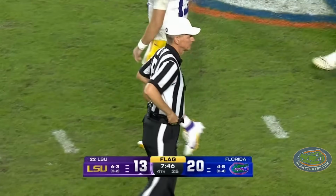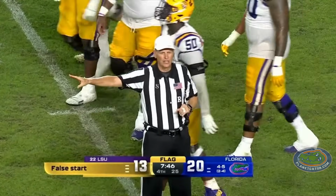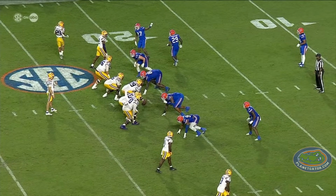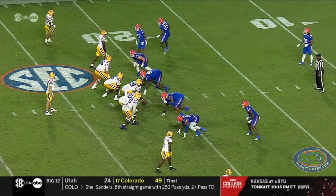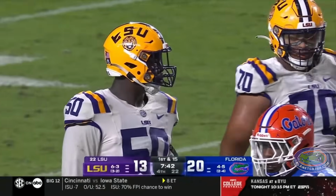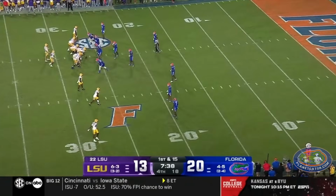Come on, false start. Offense, number 50. 5-yard penalty. First down. That was Emory Jones. That was interesting. They motioned their tailback to an empty formation. Jaden Robinson went out with him, so that means you got man coverage. We haven't played a whole lot of man tonight. 1st and 15 now after the penalty at the Florida 26.